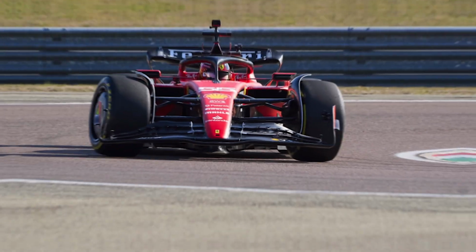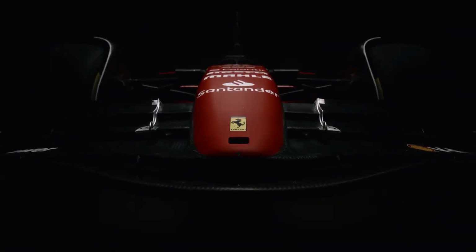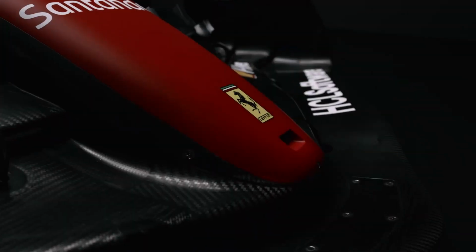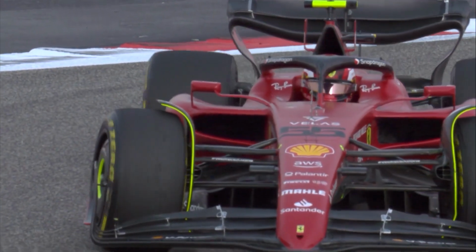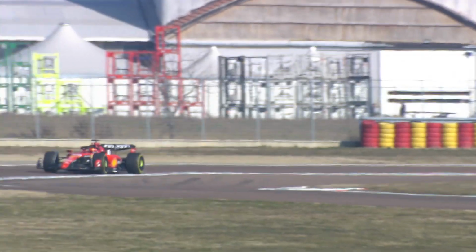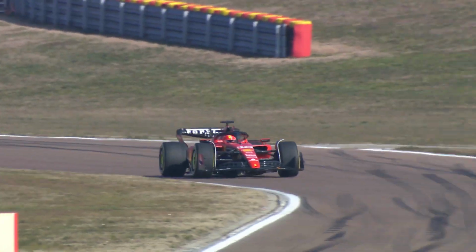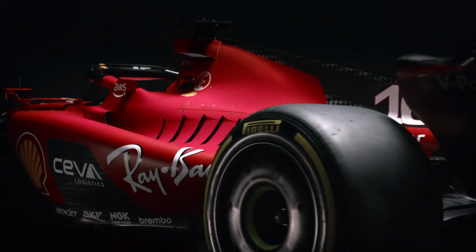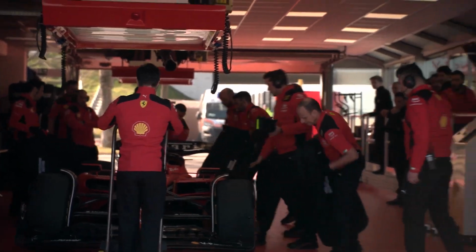Ferrari aiming for some spare weight. Ferrari had two main objectives with their design for the new car: changing the aerodynamics and reducing the weight of the car. Ferrari have had the luxury of actually having one of the lighter cars on the grid, and because of that, they're aiming to get below the minimum limit. By the sounds of it, Ferrari have been able to shave off a few kilograms from their previous car, and it means that they can react to future issues. It's actually a really smart strategy from Ferrari, as teams are often unable to adjust to changes during the season. Having some spare weight to play with means they can make changes after testing.